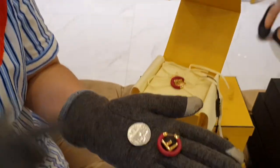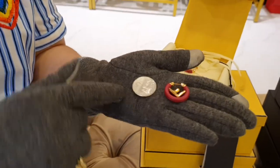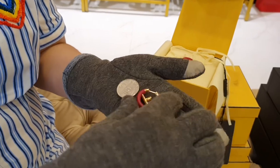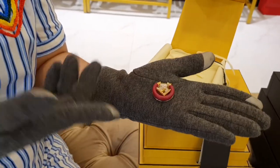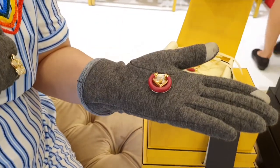Para may idea kayo sa size niya, so here is a 5 peso coin. So halos magkasukat lang sila. Ayan. So ilagay ko siya sa ibabaw. Almost same size lang siya ng isang 5 peso coin.